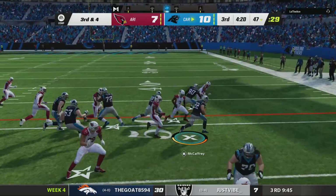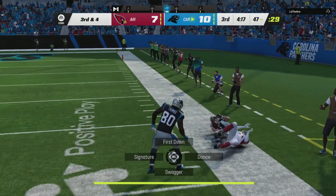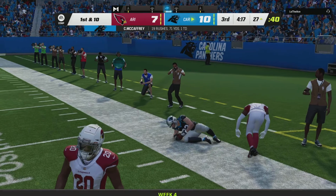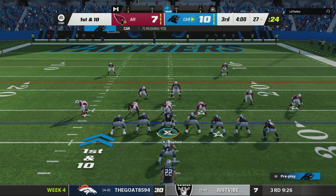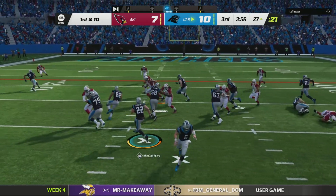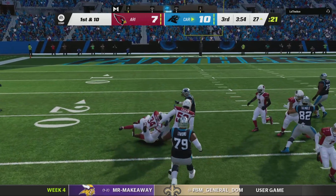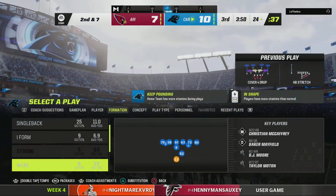A handoff, McCaffrey running right. Room here to run. And he'll go down, but not before getting this inside the 30. So into Cardinal territory now. It's 1st and 10 at the 27. A give running left, it's McCaffrey. And he'll get what he can up the middle, 3 yards. That'll bring up 2nd down.